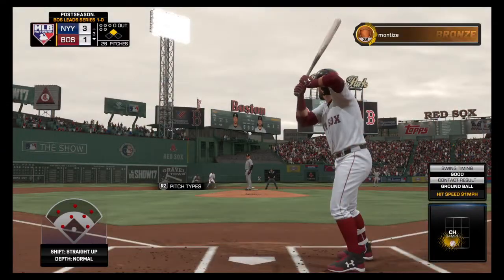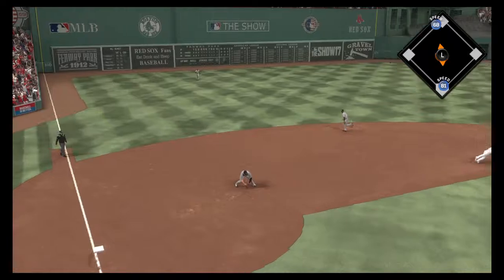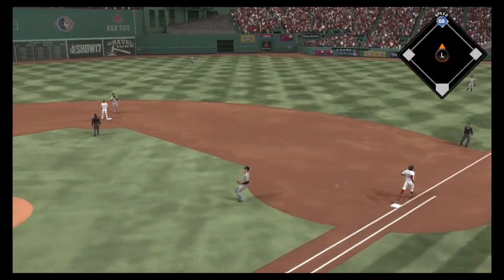Digging in for his second at-bat, Andrew Benintendi. So far 0 for 1 with a flyout. He's ready. Here's the first offering. Hit on the ground to third. Drury fields it cleanly. Throws in time, and that's out number 1.